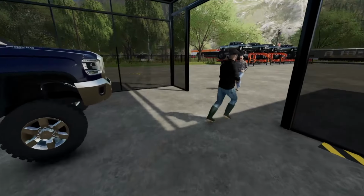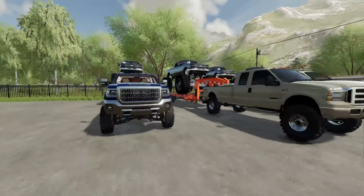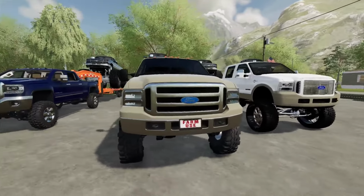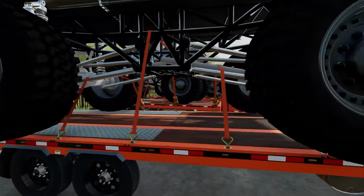Well, okay, boys. Let's get hooked up. Let's see if we can get this thing up here. Okay, we got them all loaded up. We got the Monster Max strapped down. We've got 1, 2, 3 straps going around the frame. So we should be good is what I'm thinking.